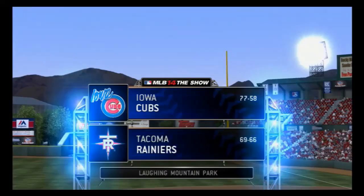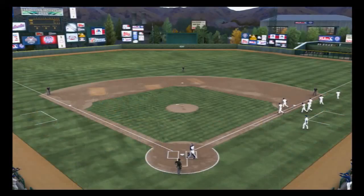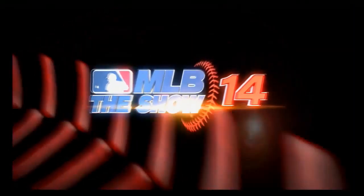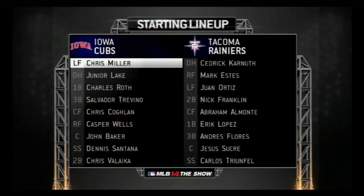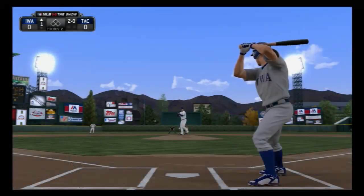Now from your exclusive home for minor league baseball, MLB The Show is on the air. And before we get too much further, here's a look at each manager's starting lineup here for the opener. Chris Miller makes his way to 60 degrees.